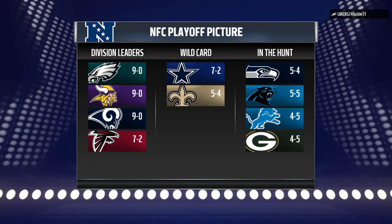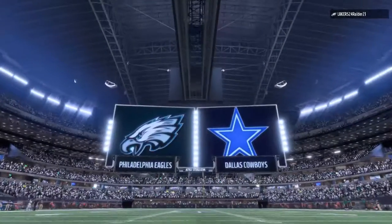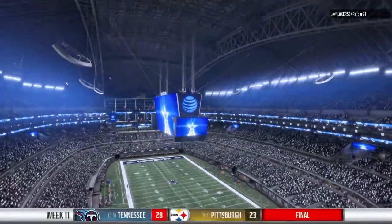Hello, everyone. I'm Larry Ridley, and this is the NFL on EA Sports. Today's matchup should be interesting. The Cowboys are top 10 in converting on third down, and they'll be up against the Eagles defense that wants to get off the field.